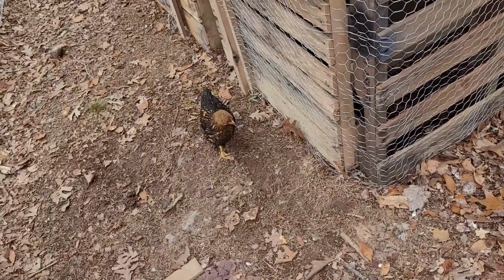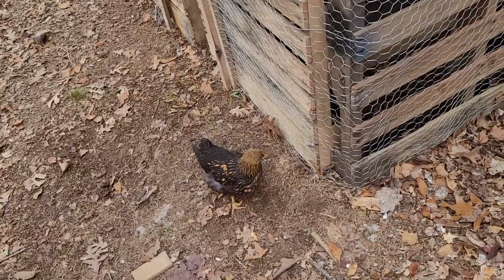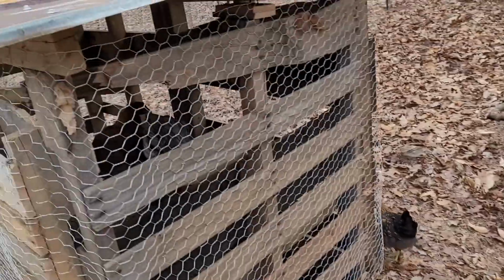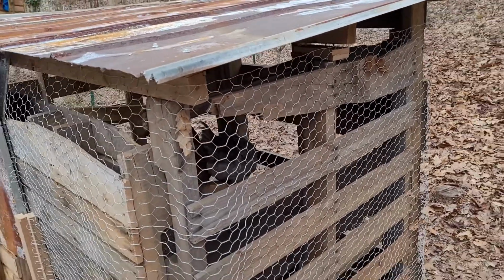There's one of our Americanas from the first batch, way back in videos. They're getting so big. And then the other ones are just hanging out in the coop. They haven't decided they wanted to come out. They really like it in there.